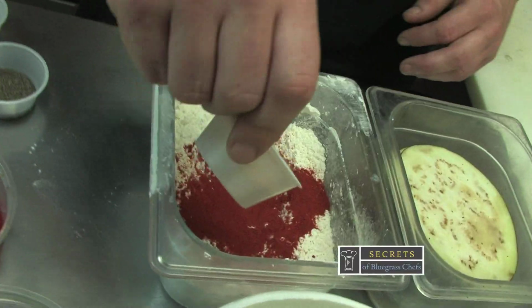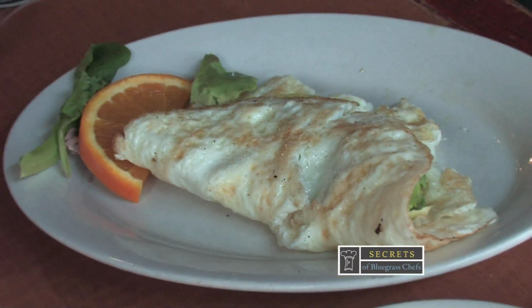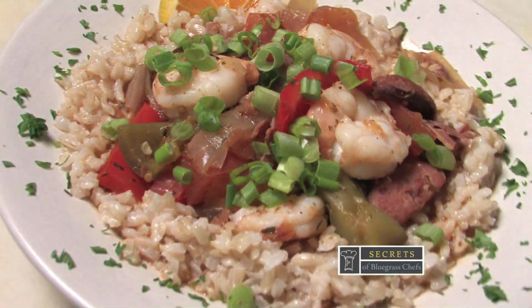We knew we'd find a lot of secrets here. Right now on Secrets of Bluegrass Chefs, we're going out to eat at one of Lexington's oldest and favorite restaurants. It's amazing. Yep, it's delicious. Come along to Alfalfa for breakfast, brunch, and lunch.